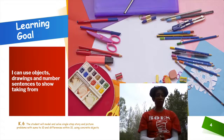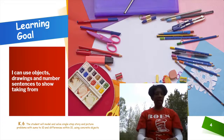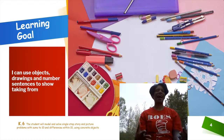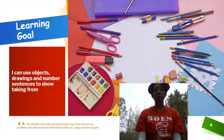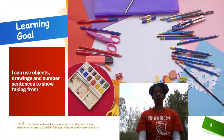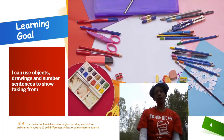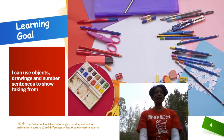All right, let's get ready for our Math Meets Literacy story. We're going to talk about our learning goal within reading our story. Our learning goal says that I can use objects, drawings, and number sentences to show taking from. What does that mean to say taking from? Keep thinking about that, because that means that our SOL that we cover is K.6, which means that we're going to be modeling problems using single-step problems, using stories and pictures, and it's going to cover sums to 10 and differences within 10. So when we say sums, what are we talking about?